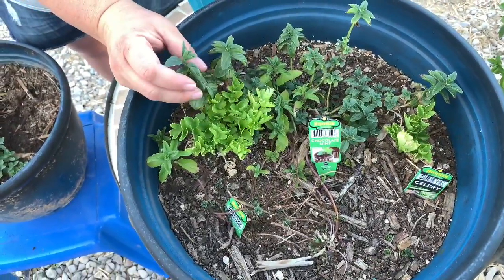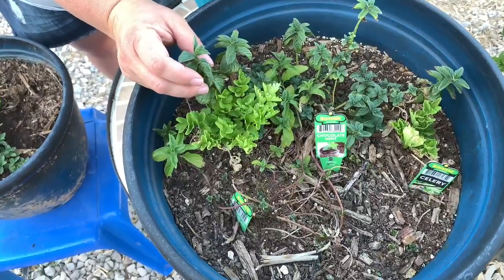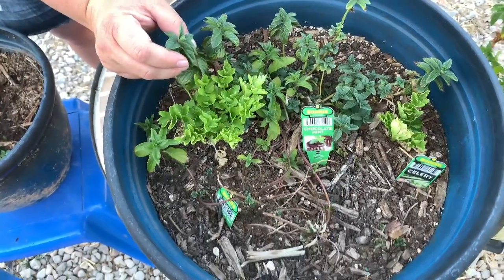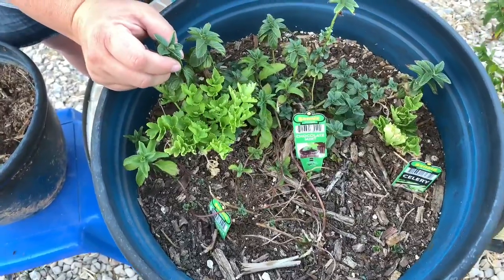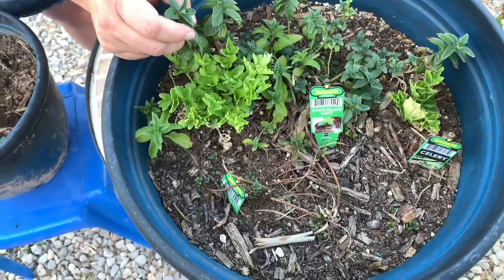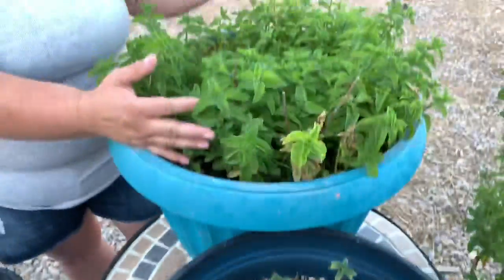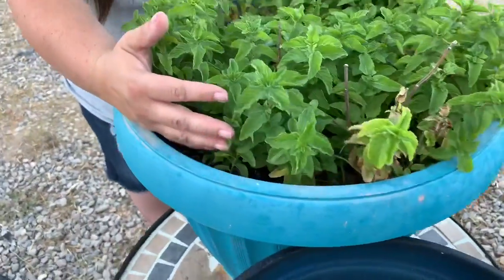This is more for a flavored tea. It has the same benefits, but you're probably not going to use it to make a cold compress to help reduce a fever like you would maybe the spearmint, where with the spearmint you could make a cold compress.